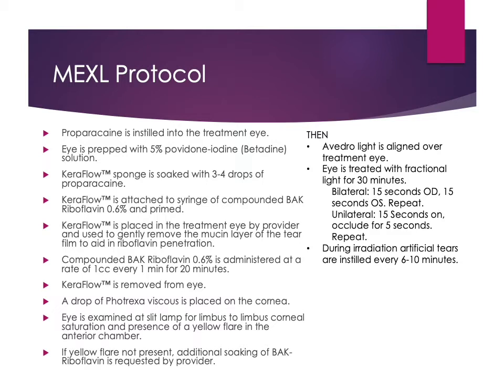A little bit longer, or a little bit more space in between the application of artificial tears, if the cornea is fairly thick, and a little bit more frequent if the cornea is fairly thin. The goal is to not overhydrate the cornea, and then we also do not apply additional riboflavin because the soaking tends to be very complete, and that riboflavin on the surface of the cornea may potentially block the light from entering the main component of the stroma.